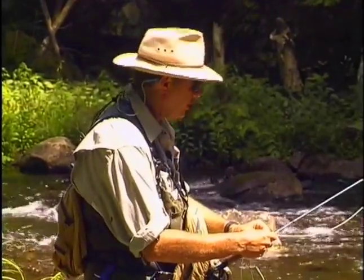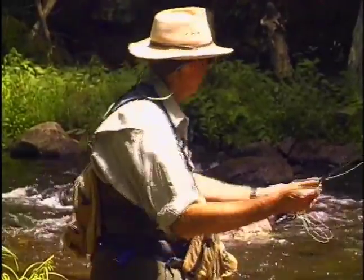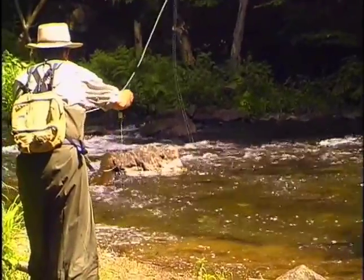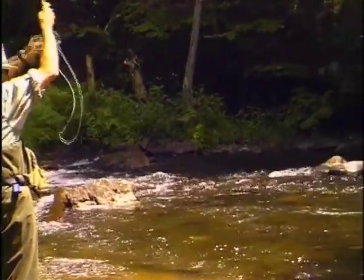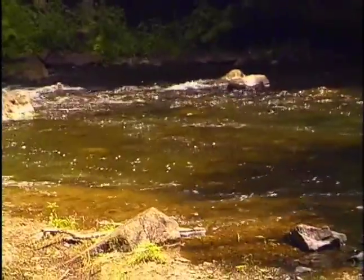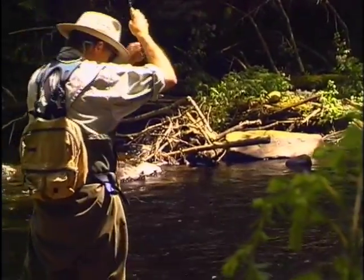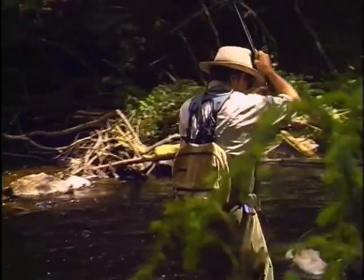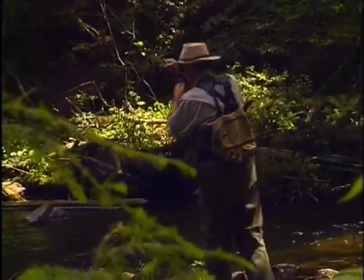I've got a little hare's ear nymph on that's already worked a couple of times. I'm going to give it another shot. There's one. It's amazing that these fish are in this good shape at the end of July.